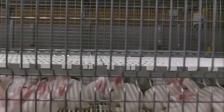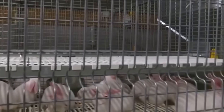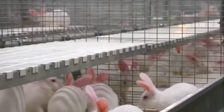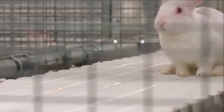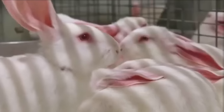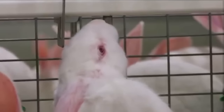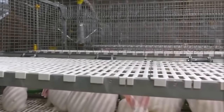In a rabbit farm, the animals are typically raised in cages or hutches and are fed a diet that is designed to promote rapid growth. Unlike chickens and turkeys, which are typically raised for their meat or eggs, rabbits are primarily raised for their meat, which is lean and high in protein.